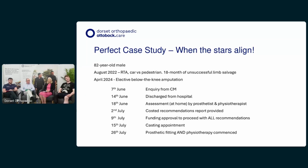And so the case manager reached out to us, obviously on the 7th of June, to inquire about a complementary rehab assessment. Soon after, the patient was discharged from hospital, and so we carried out the assessment actually at the patient's home near Glasgow, and that was with a prosthetist and physiotherapist. And off the back of that, they provided the costing recommendations.